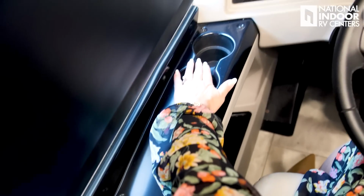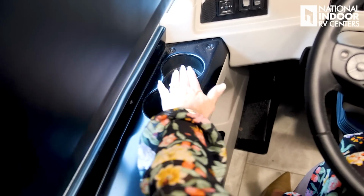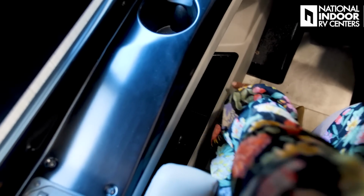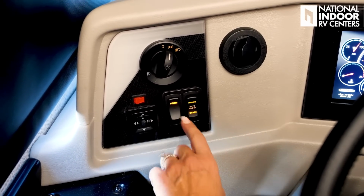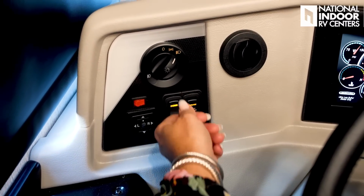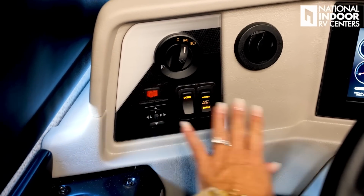Then we've got our 2 cup holders. I like to have 2 because you need water and soda, or water and coffee. We've got storage below here as well, which is really nice. We've got our lights. So these are our marker lights. They also turn on the lights on the dashboard here. We've got our headlights, and then for our fog lights, you're just going to pull, and now you've got your fog lights. So we're going to keep those on.